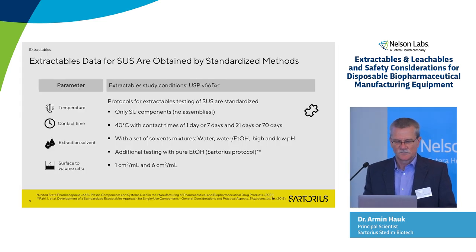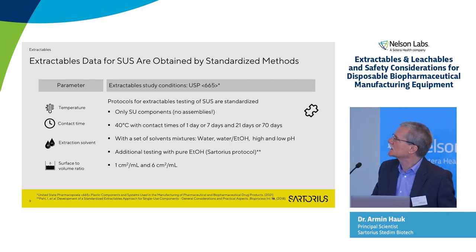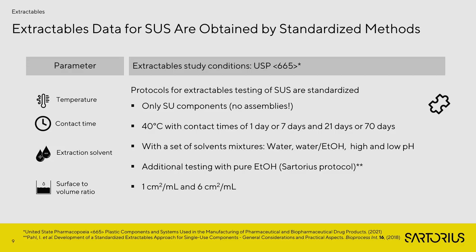And we heard a lot about USP 665. I personally would say the gene and cell therapy area fits very well into that USP framework here. We will test single-use components. This 40 degrees is, of course, approximately what also occurs in gene and cell therapy applications. We have contact times of 7 days, 21 days. This fits also very well to USP 665.